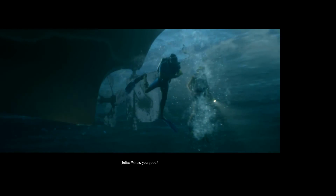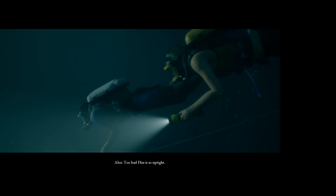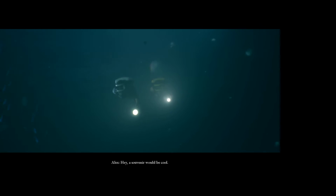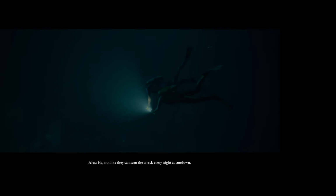Whoa. You good? More or less. Too bad Fliss is so uptight. She acts like we're going to ransack the plane. Hey, a souvenir would be cool. It's not like one tiny little thing would hurt anybody. I won't tell if you won't. Not like they can scan the wreck every night at sundown.